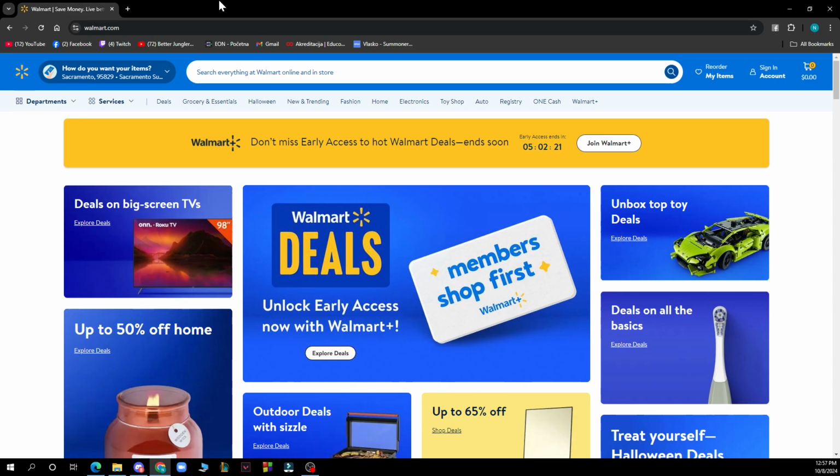But now guys, let's see what we have in front of us here. In the top side of the screen, we have the search bar where you can search everything at Walmart online and in store. In the top right corner, we have your items, account, and your shopping cart in the very top of the screen. But now guys, let's see how you can actually go and apply for a Walmart credit card.